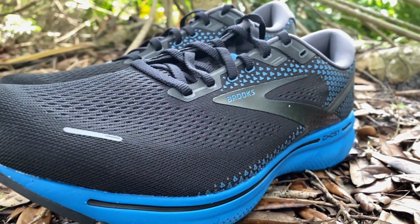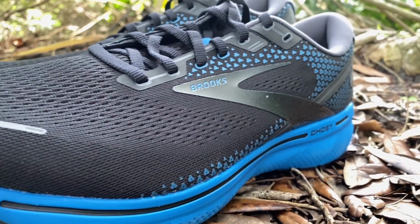Now, I'll be honest with you guys, I am only retiring the Brooks Ghost 13 because the 14 has come out. I told you, I've got 470, 480 miles in the Brooks Ghost 13, and they would be good for several more 100 miles. But I've got to test these new ones for you. So if you wanted a shoe to last, if you wanted a shoe that you don't have to replace every single year, this would be a pretty good option for you.